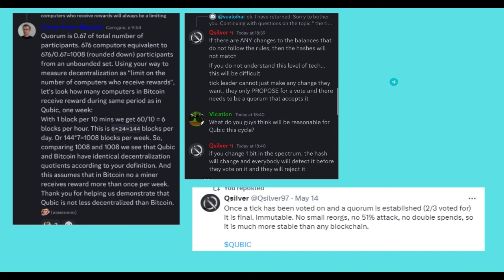So anyway, then we looked at some of the responses based on the quorum and how it's decentralized. So Come From Beyond, Sergei Ivancheglo, said quorum is 0.67 of total number of participants. And I just want to reiterate here, I don't understand this stuff in detail, and I don't feel like you really need to, unless you're some technical whiz. With all crypto technology and all technology in general, you've got to have a bit of trust that the guys know what they're talking about. And if there's major gaps there, then you've got to worry about those major gaps. But don't worry if this doesn't make complete sense to you.